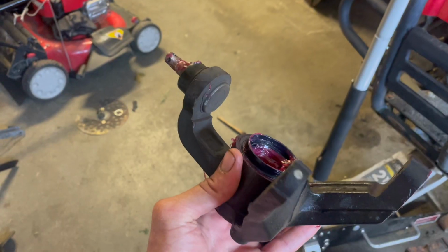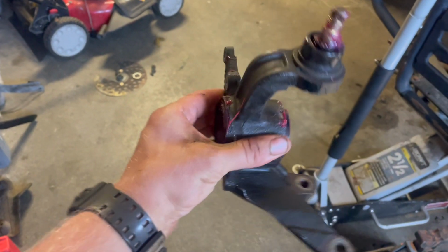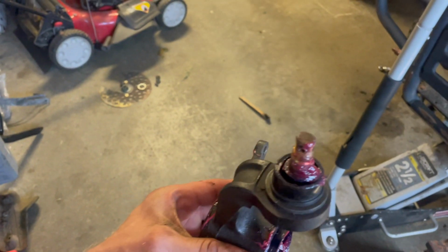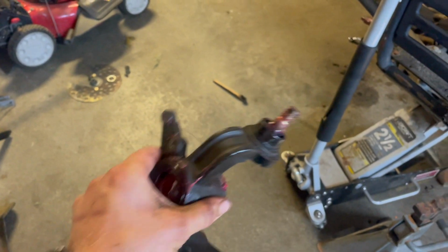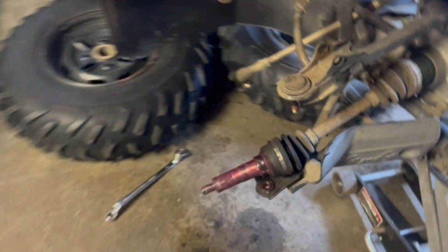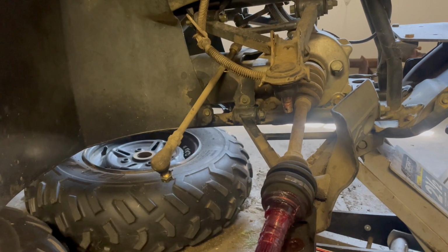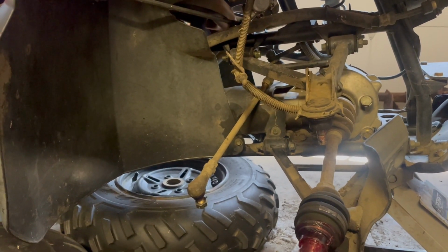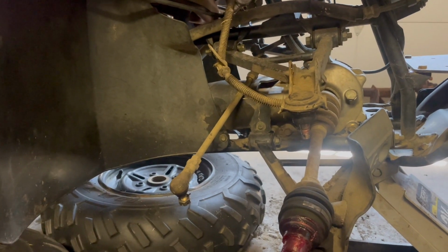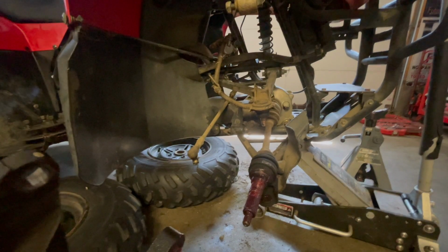All right, I got the right side all patched back up, new bearings, new seals, packed a little bit of grease in the upper ball joint. We go ahead and toss this thing back on. And I'm still having issues with the brakes though. I had to order a caliper for this side, and I think I'm actually gonna have to order a caliper for the left side as well. But they're cheap. It is what it is.